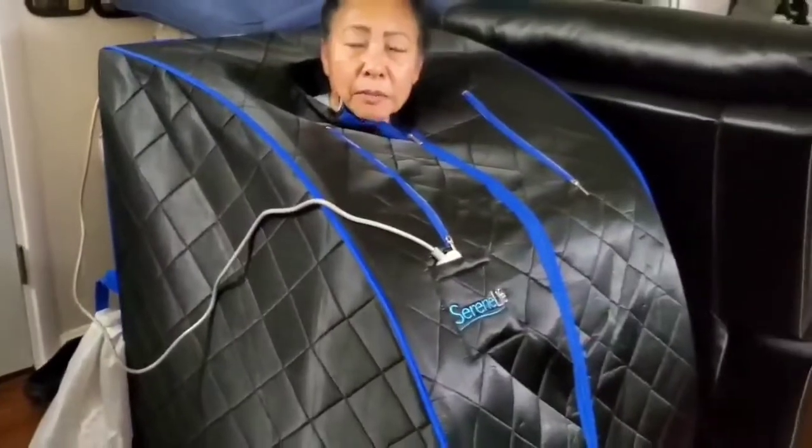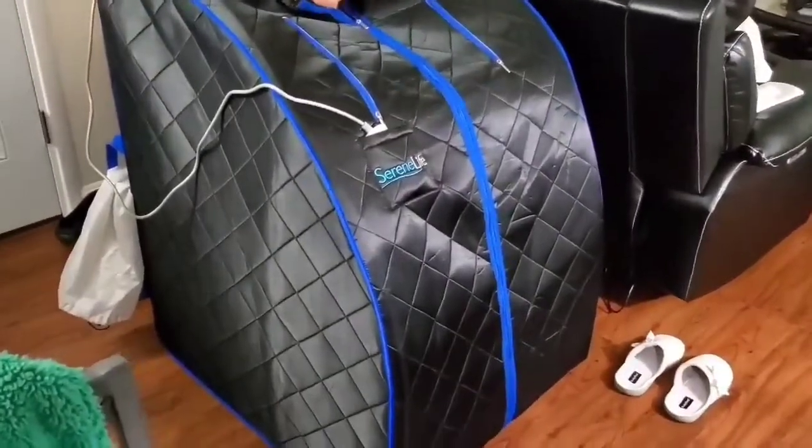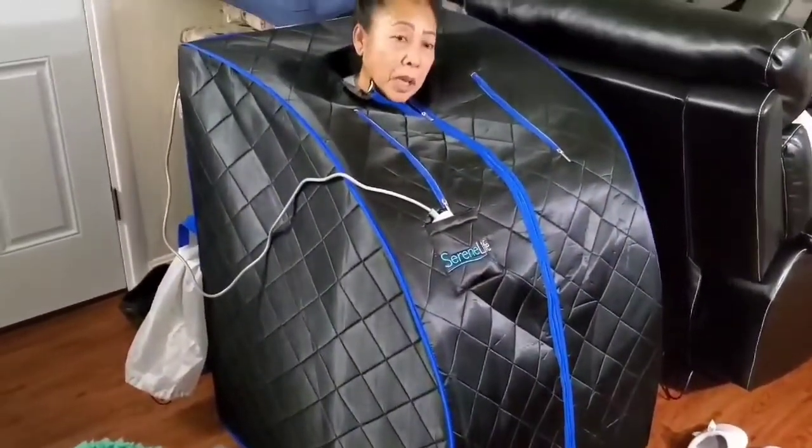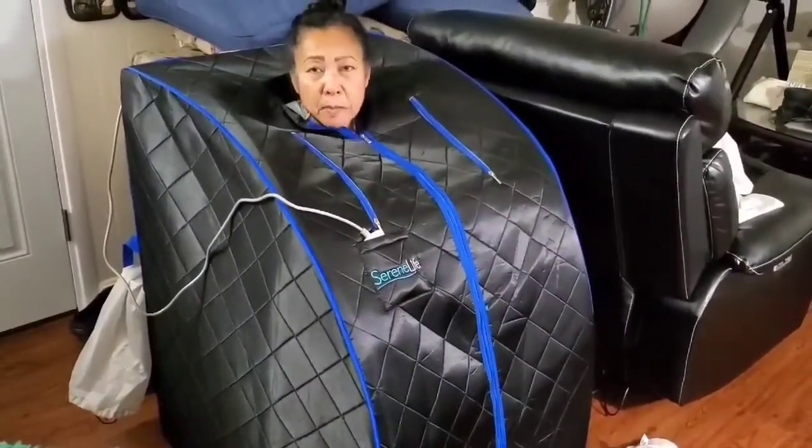This is day one, okay? So I'm going to go ahead and get off and go take a shower, and I'm going to do this 3 times a week. See how I feel. I know I've been to a sauna before in the gym, a professional sauna. This temporary sauna is better than nothing.